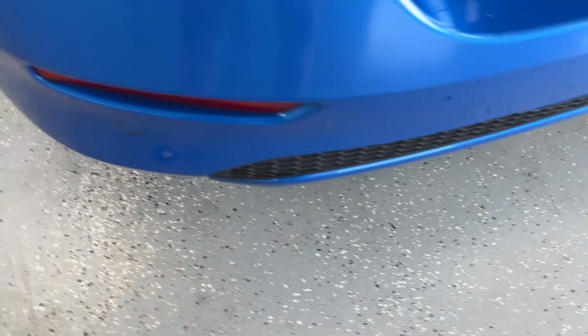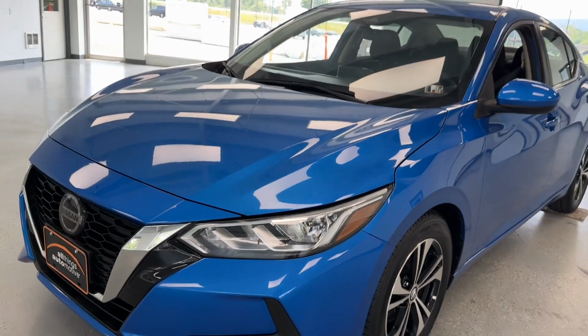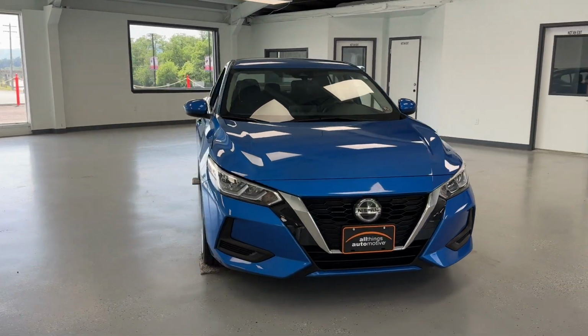Now we'll just close that tailgate back down. And we'll continue back around here to the driver's side. A nick there. And we are back to where we started. That generally concludes this video vehicle tour.